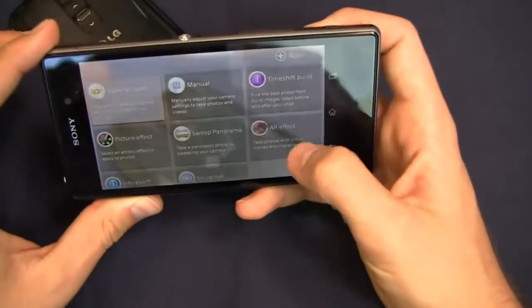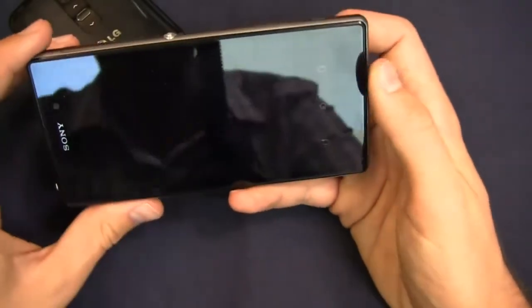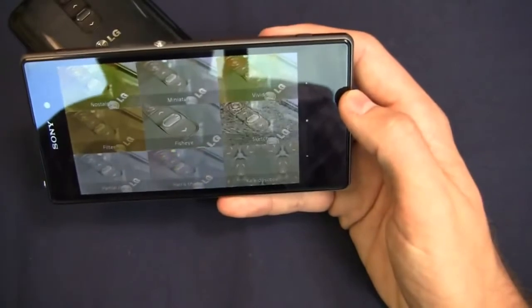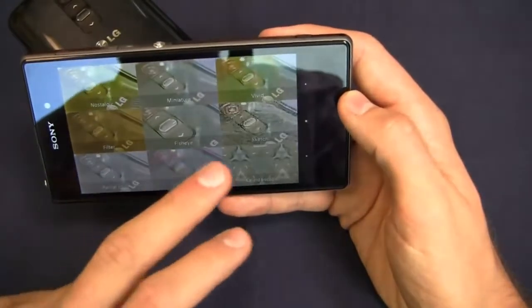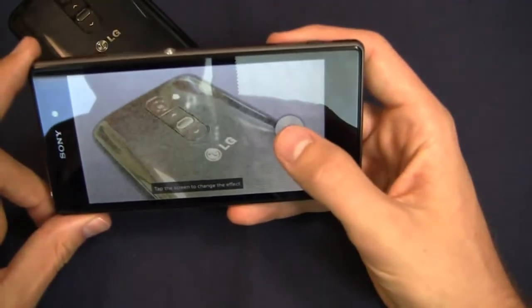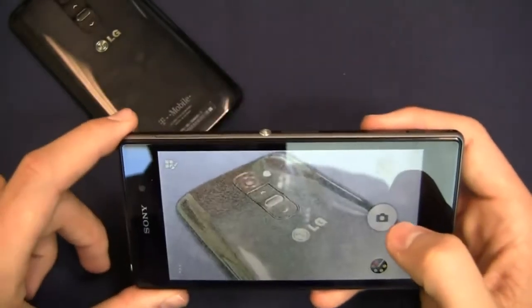And if I want to, I can switch over, for example, to panorama or a picture effect. I can select an artistic effect to apply to photos. I've used this one a couple of times where I can come through here and select partial color or filter, for example, or fisheye, sketch. I happen to find sketch kind of a fun one to do. I can snap pictures just like that. And you can do these real time through the camera application itself, which is kind of cool.